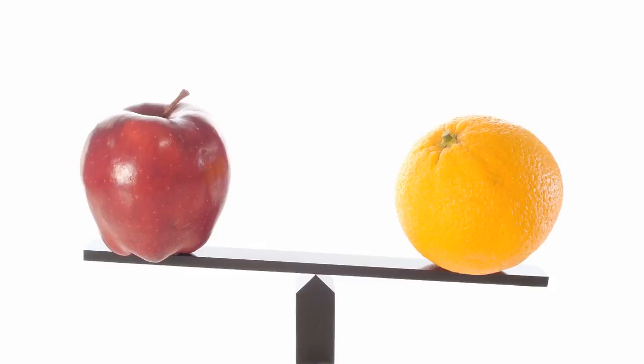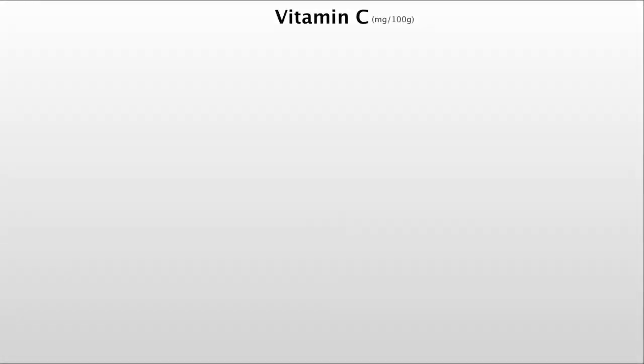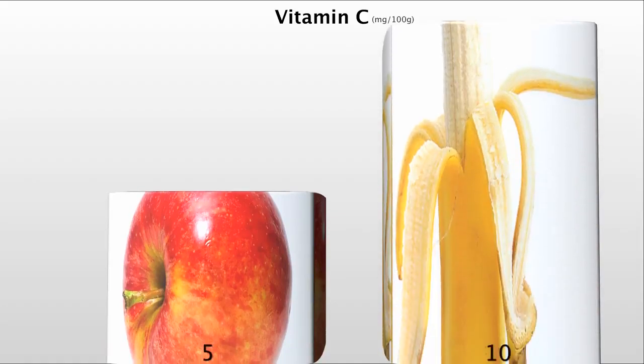There are many ways to compare the healthfulness of different foods. One can compare nutrient content, for example. So if you were interested in antioxidants, you might compare vitamin C levels. If you did that for our 2 most popular fruits, apples and bananas, based on vitamin C content, bananas would appear twice as healthy, 10 milligrams in a banana compared to only 5 milligrams in an apple.